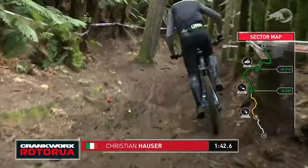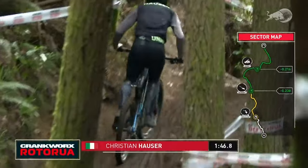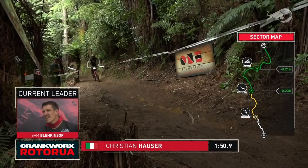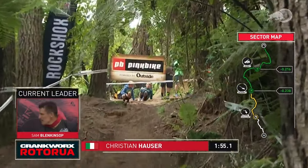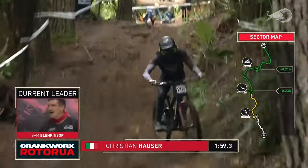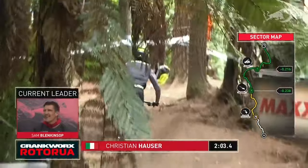He's made a mistake there, though. That was not the best through there. Definitely got stood up and stalled a little in that left. That's right. We know that Sam definitely opened it up right here. He opened it up, right? As soon as he got to about right here, yep. He was on fire. And that really carried his speed all the way to the finish.